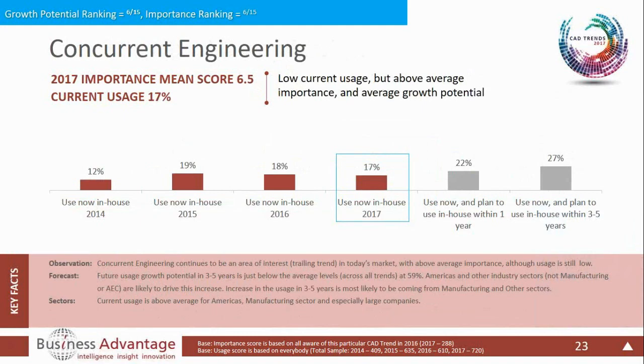The Americas region and the other industry sectors, i.e. not manufacturing or AEC, are also more likely to drive this increase. And over the 3 to 5 year period, the increase is most likely to come from the manufacturing sector and other sectors.